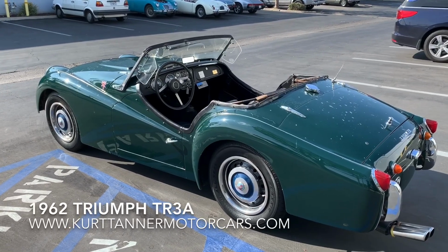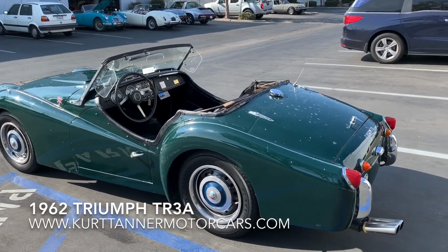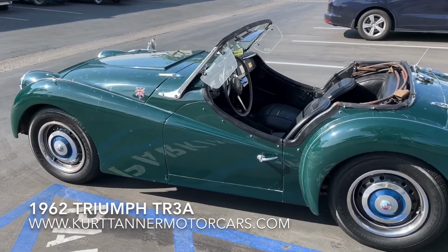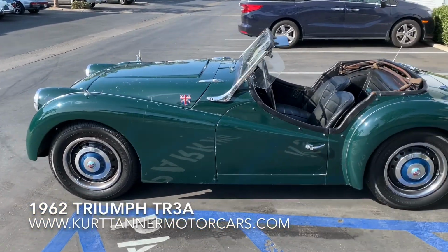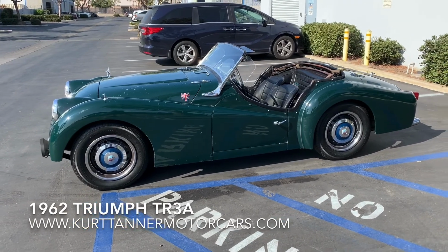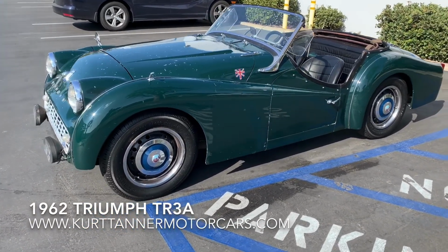This is a very, very late production car. I think the VIN number is like 82,113. And they only made about 150 or 200 cars after this before they ceased production on the TR3A. So it's a good running, driving car. The gearbox is great, engine's real healthy.